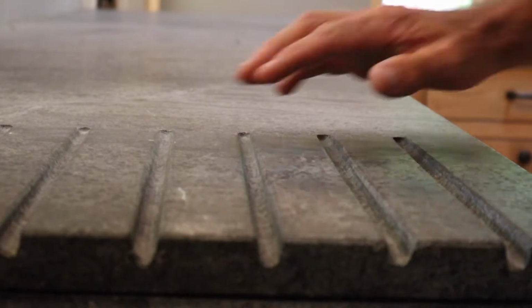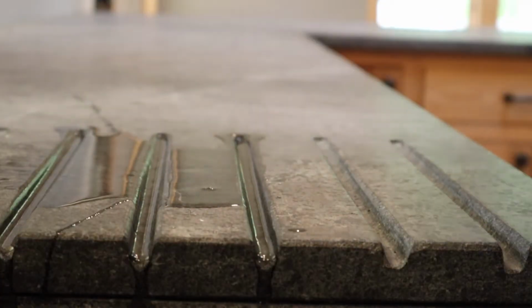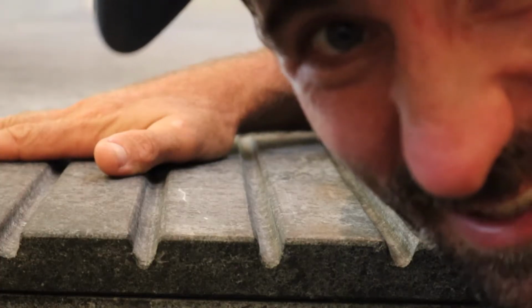To the soapstone countertop so that water drains down into the sink. You can put dishes up here and all the water drains back into the sink.